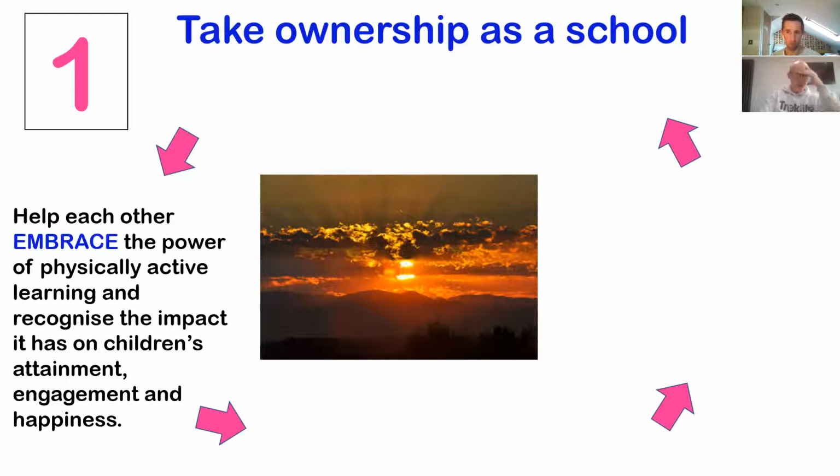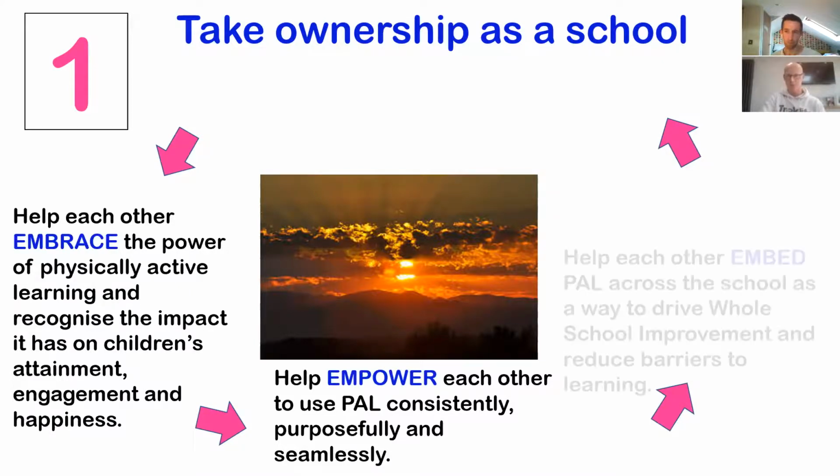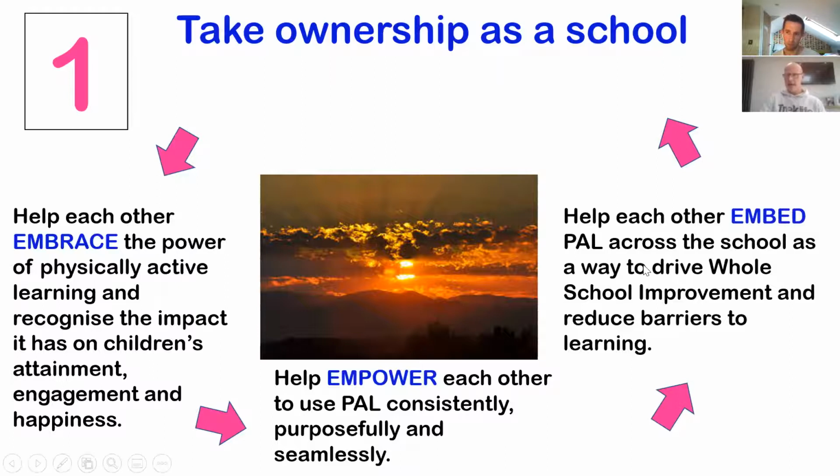Help each other to embrace the power of physical active learning, to recognize the impact it has. I use the embrace, empower, and embed approach with the schools I work with. So help them to empower each other to use physical active learning consistently, purposefully, and seamlessly. I'll go into a couple of ways of how that could be done. Then help each other to embed physical active learning across the whole school to drive whole school improvement.